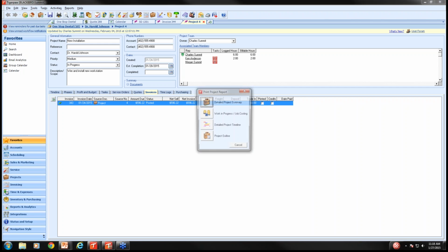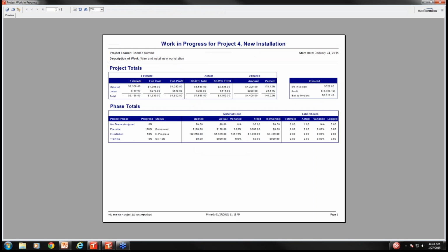Now, there are reports linked directly to the project itself. We've got project summary, there's timeline, project outline, and here is your work in progress job costing report. The estimated totals are coming from the quote, or any quotes, but in this case, there's one quote. It's broken down by material and labor on the estimates. Your actual is what's put into the install tickets, which has actually been installed, and the variance is any place where they may not necessarily agree. The invoice totals, we've 8% invoiced at this amount.